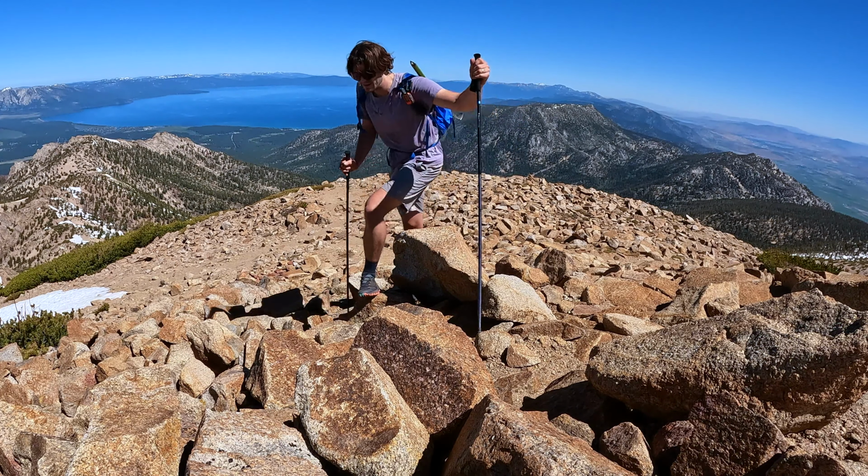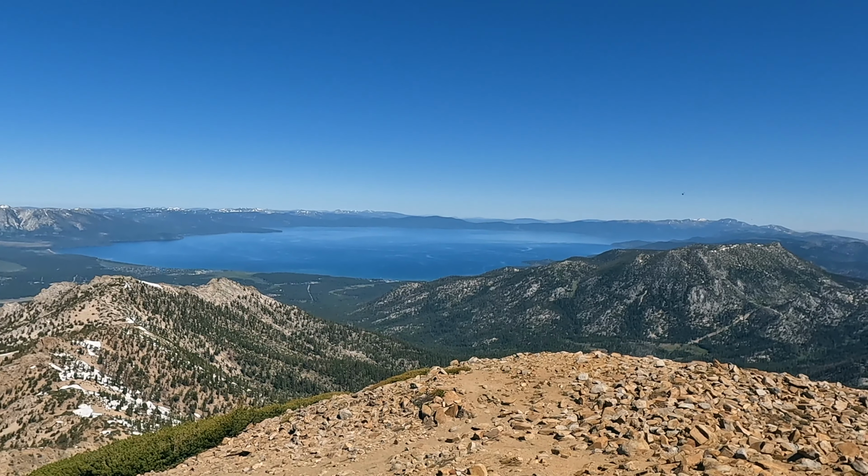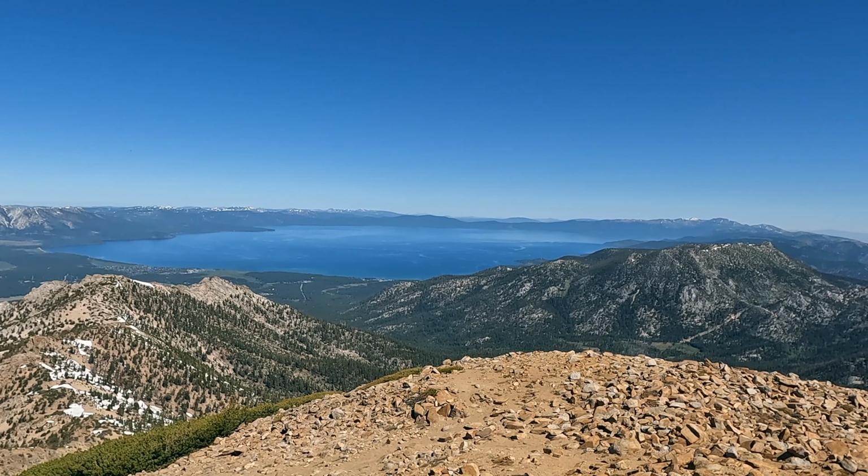So here we are on the summit of Freel Peak, and this is absolutely unbelievable. Beautiful hiking to get up here. Really, like the first time this summer, I kind of felt like I was actually hiking in the Sierra, and I loved it, and this summit is a treat. This is the highest peak in the Lake Tahoe basin. This peak is actually the boundary of the Lake Tahoe basin. So obviously it gets glorious views of Lake Tahoe.